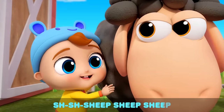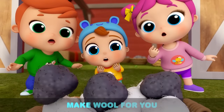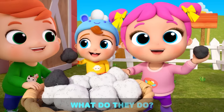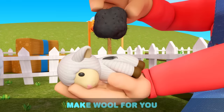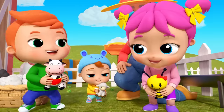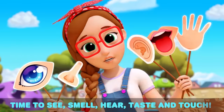Sh-sh-sheep, sheep, sheep. What do they do? Make wool for you. Sh-sh-sheep, sheep, sheep. What do they do? Make wool for you. A little present from our sheep friends to you. Sheep keep us warm. We want to see, smell, hear, taste, and touch.